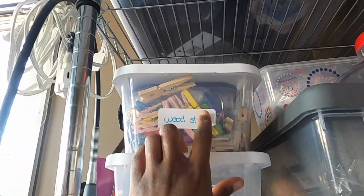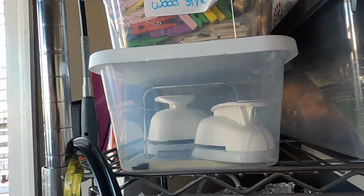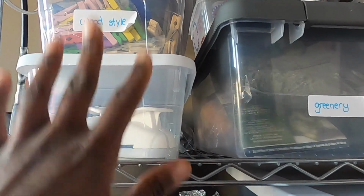All right, next shelf down is my wood style box that has wooden items. So it has, what are those things called? Clothespins, popsicle sticks. Those are like little wood things, just different wood things. These are cutters down here. They're paper cutters. One of my other hobbies, I have a lot of them, is making cards and stuff. So I like paper, things like that.